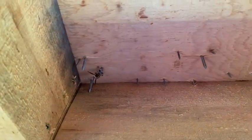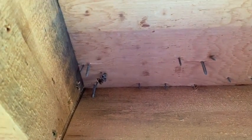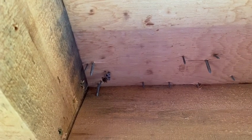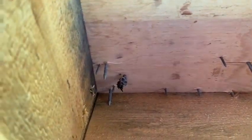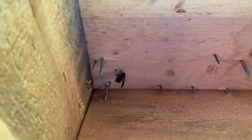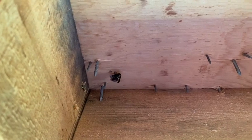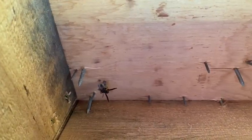Right in here we have a paper wasp, pretty amazing. They make their nests with chewed up wood and often like to be in places where people are. Fortunately, they're not super aggressive. Usually if you're not within a foot or two of the nest they're building, they're not going to come and attack. Of course, if you do disturb them, they can sting.